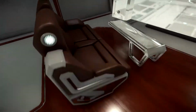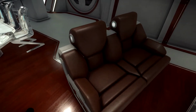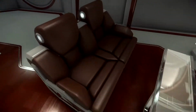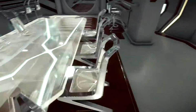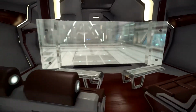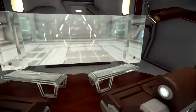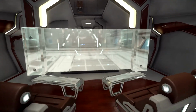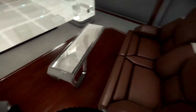But here, these chair styles look very similar to what the pilots have. I would have preferred this kind of chair at the table as well, but that is just me, right? But look at this. It's a big screen there for you to watch your favorite space sports programs, or have a friendly chat, with a couple of tables.